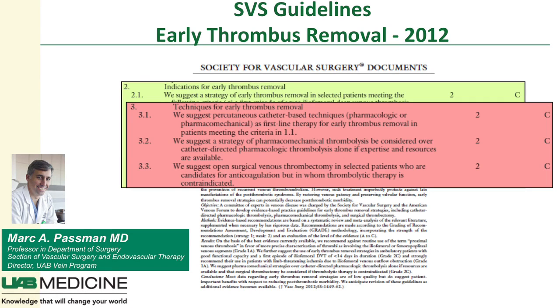For techniques for early thrombus removal, percutaneous catheter-based techniques are recommended as a first-line therapy in patients meeting those eligibility criteria. And pharmacomechanical techniques are recommended over catheter-directed therapy alone. Open surgical venous thrombectomy, that is making an incision and removing the clot directly, should only be an option in patients who can't, for whatever reason, undergo catheter-directed therapy.